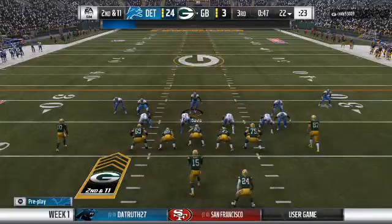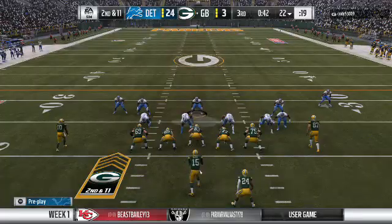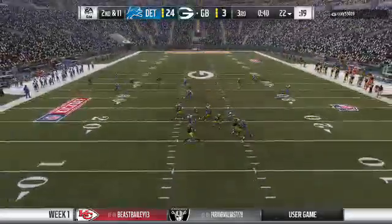got 87. I got 87. That's me. Z. Slow. I got him. Now here's Mahomes.